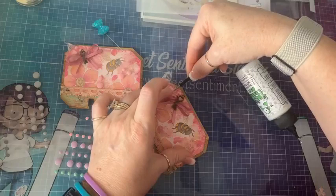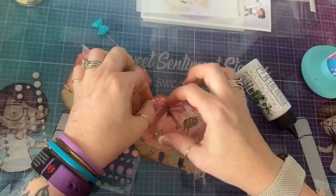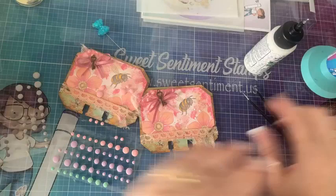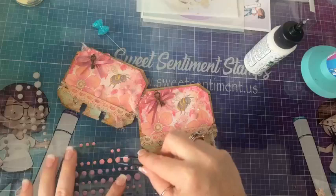All right, y'all. So once I stick my dots on here. Oh, I need to remember to turn off my glue gun. Just saying, I don't always remember that part. And yes, I use a lot of dots.